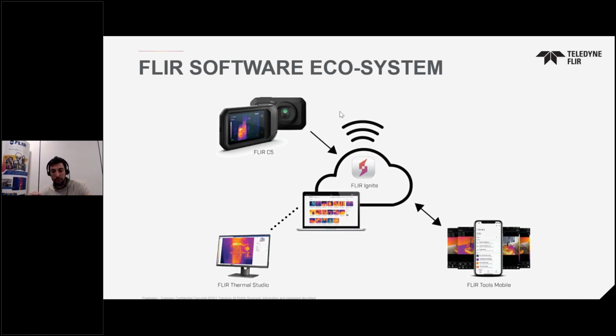Should you have more in-depth analysis needs, you can also rely on the FLIR Tools mobile app or the FLIR Thermal Studio software for desktop, which has been specifically designed to manage hundreds of pictures and automate most of your manual reporting efforts. According to our customers, you can save up to 50% of the time before and after the inspection.